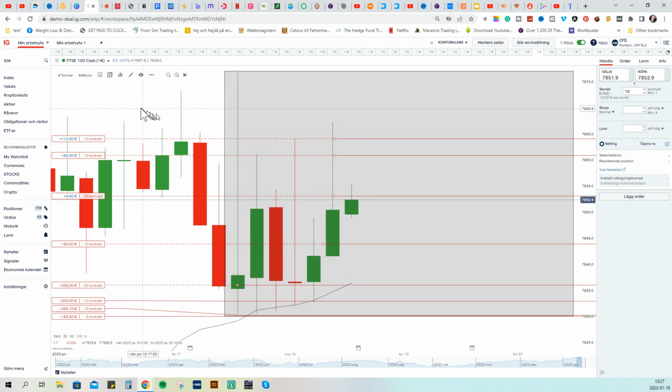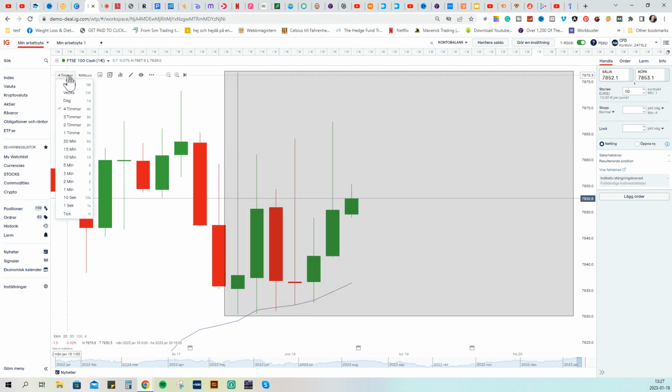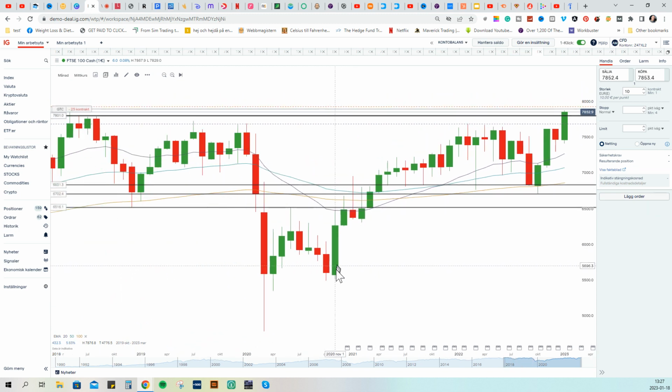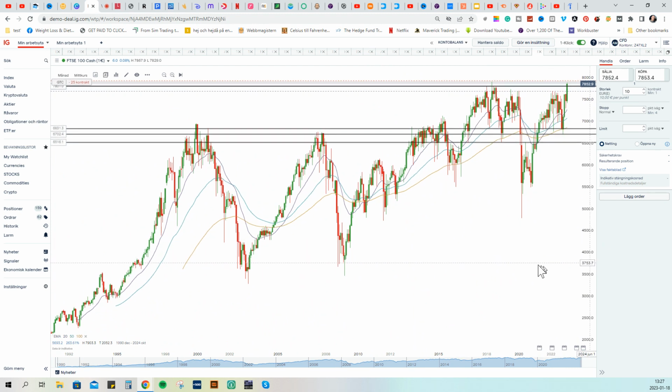Let me show you how it looks if I zoom out, how lucrative this is. I would like to show you this in a monthly graph here so you understand this perspective. This is monthly. Every box you can see here represents 1 month, and on the left hand side you can see it's the beginning of year 1991. So you have 30 years of uptrend here regarding the UK 100 or FTSE 100, the British stock index.